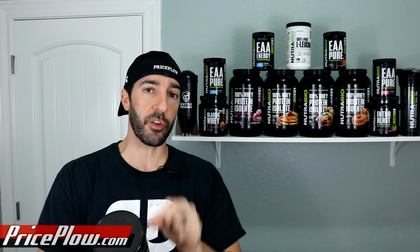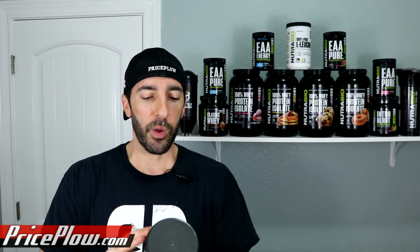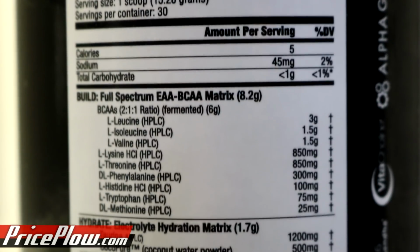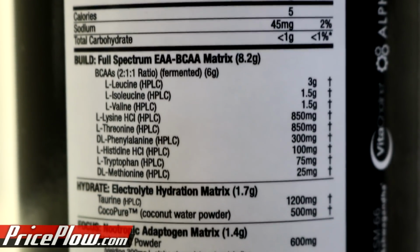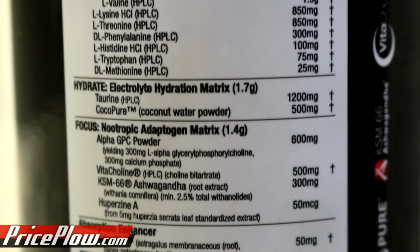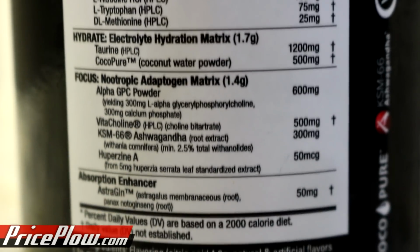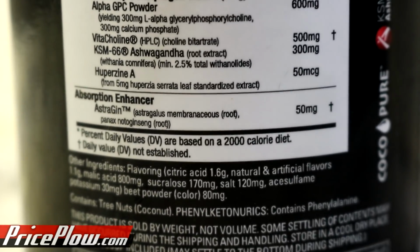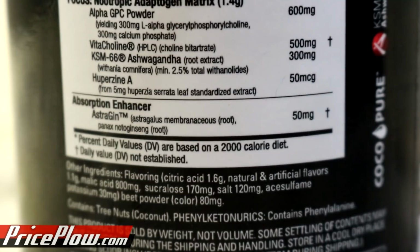Now, the biggest difference here in the macros, or not in the macros necessarily, but in the label, is that we have the same exact EAA base. We have 8.2 grams of essential amino acids, 6 of them coming from branched chains, 2.2 coming from the non-BCAA EAAs, which is awesome. Then we have the taurine, the coconut water extract, which is a super, super pure form that Mark Glazer has been touting.